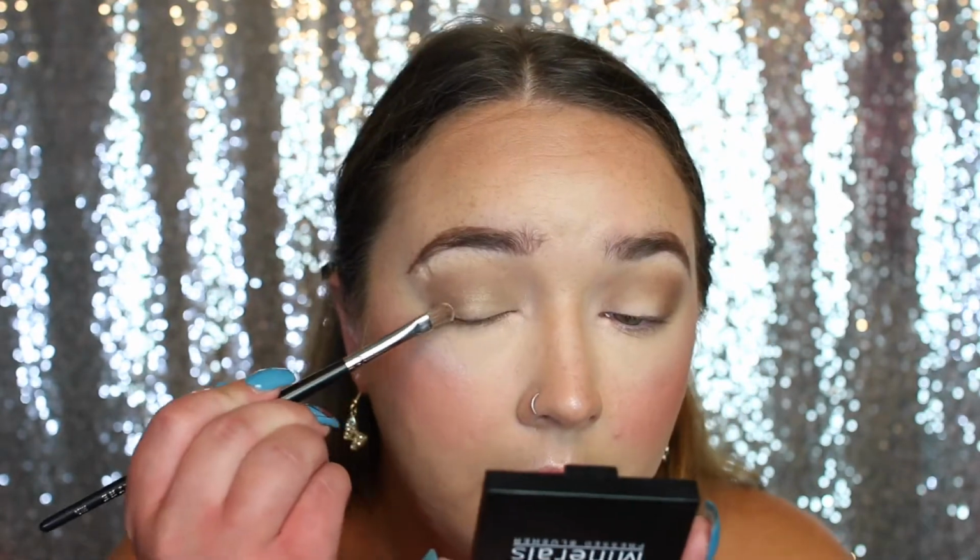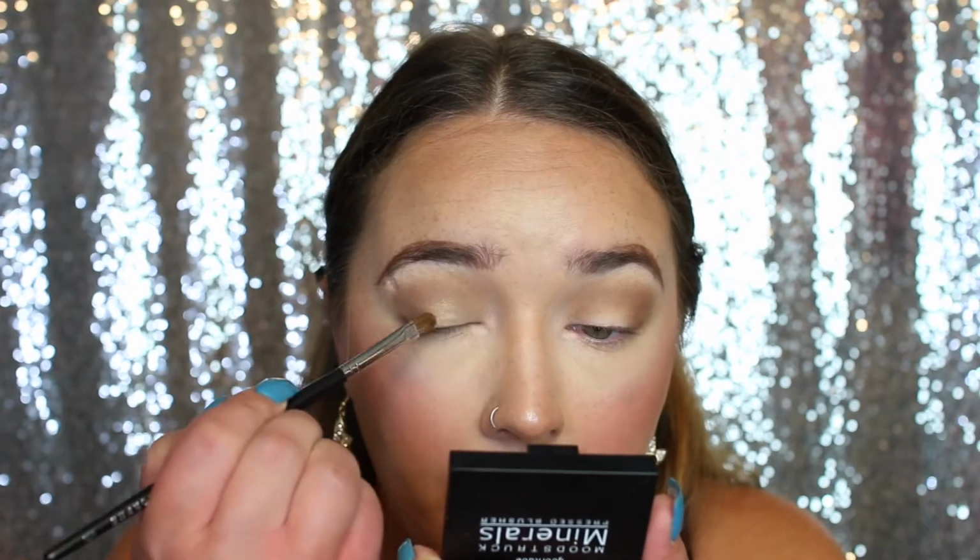Oh, you guys, that shade is so pretty and it picks up so nicely. Oh, I feel like this is the perfect everyday natural eye. First, I'm going to go back into the bigger blending brush, no extra product. Just blend right around that shimmer shade.